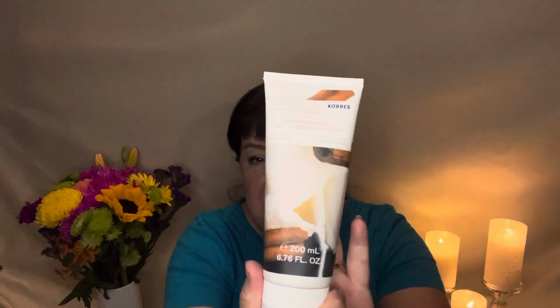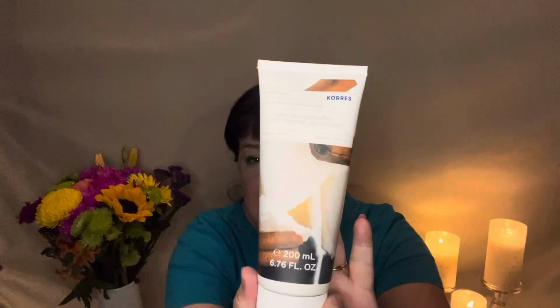Perfect for this time of the year. I didn't think I was going to be happy with a body cream. I'm using body creams more now, just because I have some dry patches of skin. I'm really happy to get this. I'm going to enjoy using that one a lot.